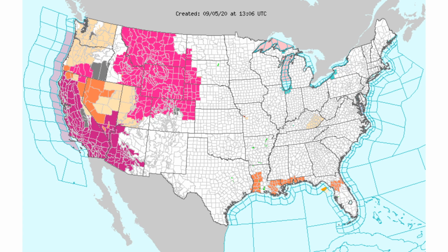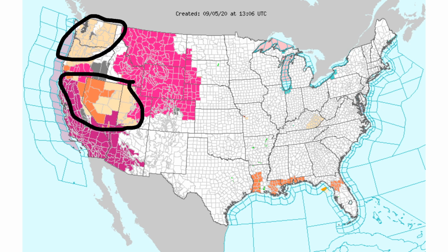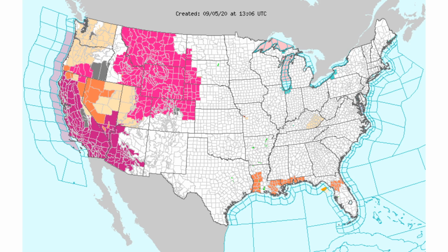We have fire weather watches in effect for parts of Washington and Oregon, as well as parts of California, Nevada, and Utah. We also have some red flag warnings in effect for parts of Montana, Idaho, Wyoming, Utah, into Colorado, Nebraska, South Dakota, and even into North Dakota, and parts of Montana. In this region of Montana we actually have some winter storm watches underneath the red flag warning because of that snowstorm that I talked about in yesterday's video.